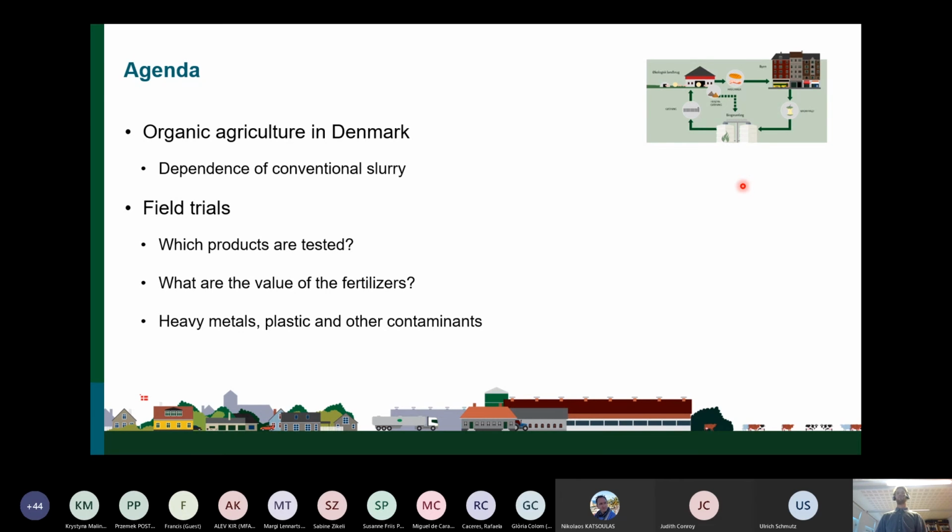First of all, I will touch upon organic agriculture in Denmark in general and our dependency on organic slurry. And then afterwards, the field trials, which products are tested, what the value of the fertilizers is, and in the end, a little bit about the levels of heavy metals and some of the contaminants in the fertilizer products.